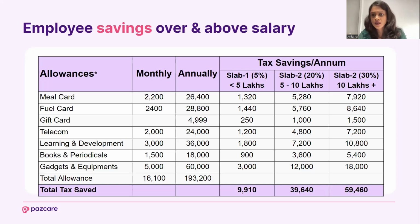I think Ria had a question on gadgets and equipment. Again, you can define it as per your company's policy. But as I said, these electronic gadgets have to be used for official purposes only. So it could be maybe a monitor. Let's say your employee wishes to bring in their own personal laptop. So it could be a laptop, it could be a mobile phone. Let's say somebody is in a sales job, they keep calling, so you can get a mobile phone for that matter. There could be a mouse, any kind of electronic gadget that they are using for official purposes can be exempted from taxes.